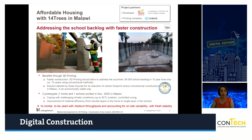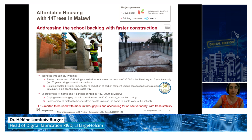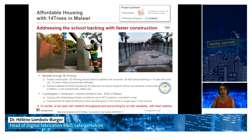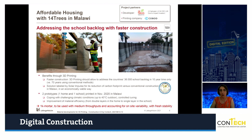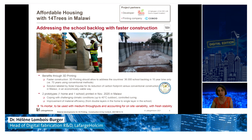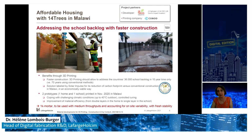The second example is related to affordable housing. It's something that we do with 14 Trees, which is a joint venture between LH and CDC, and still with Cobod as the printing company. What we target here is a faster construction. Malawi is suffering a backlog of 36,000 schools, and it will require over 70 years with conventional construction methods to bridge it. With 3D printing, it could be possible in only 10 years' time.